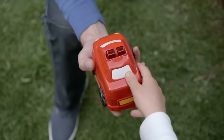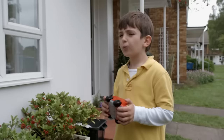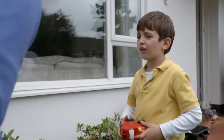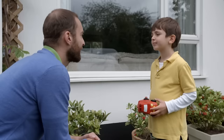Watch this. Robbie? Yeah? Will you give this car to Peter? Really? Yes. Are you sure? Yes. Today, we're giving some of our old toys away. And I want this one to be Peter's. Well, that's very kind. Tim, isn't it? Yes. Well, Tim, my little boy will take very good care of your car. And I'll make sure he doesn't lose it.